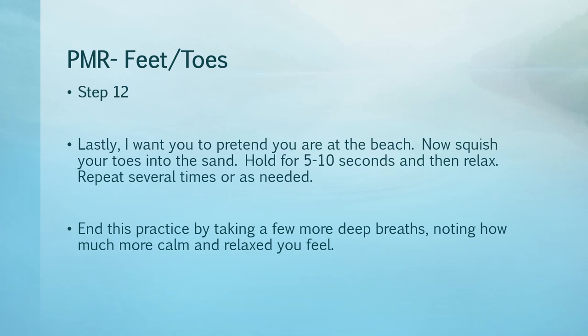Step 12, your feet and toes. Lastly, I want you to pretend that you are at the beach. Now squish your toes into the sand. Hold this for 5 to 10 seconds. Then release and relax and repeat as needed.